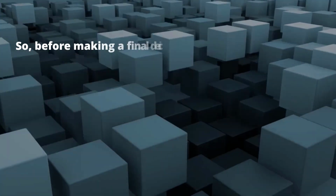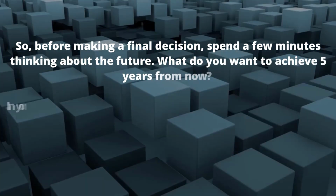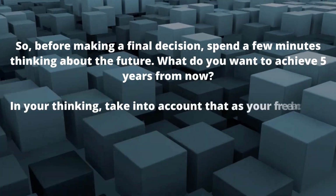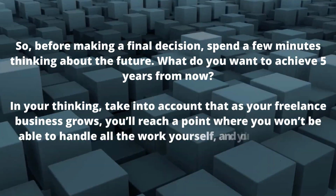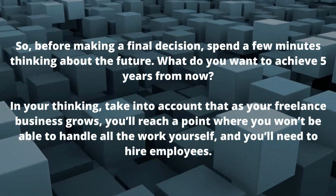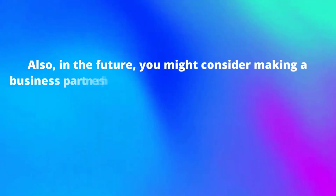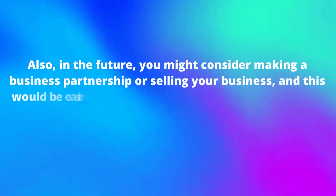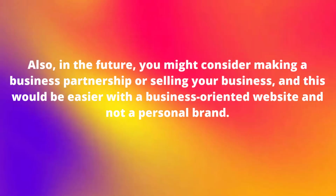So before making a final decision, spend a few minutes thinking about the future. What do you want to achieve 5 years from now? In your thinking, take into account that as your freelance business grows, you'll reach a point where you won't be able to handle all the work yourself and you'll need to hire employees. Also, in the future, you might consider making a business partnership or selling your business, and this would be easier with a business-oriented website and not a personal brand.